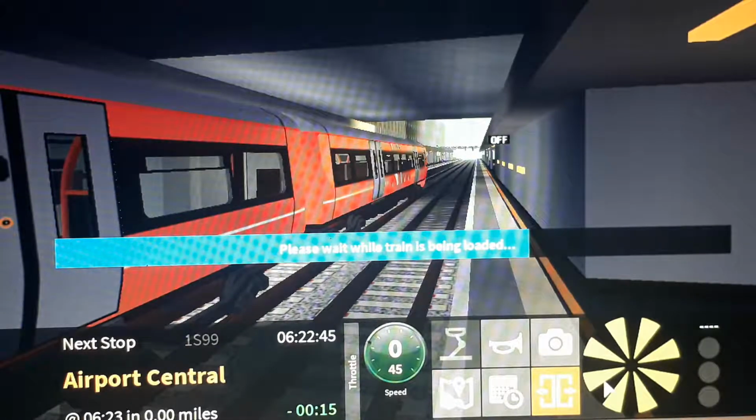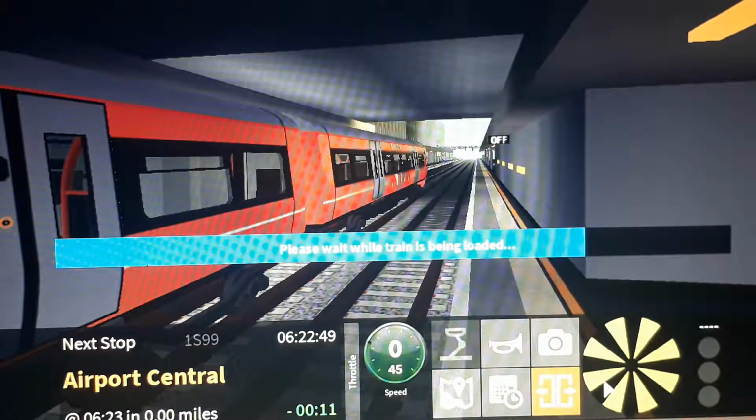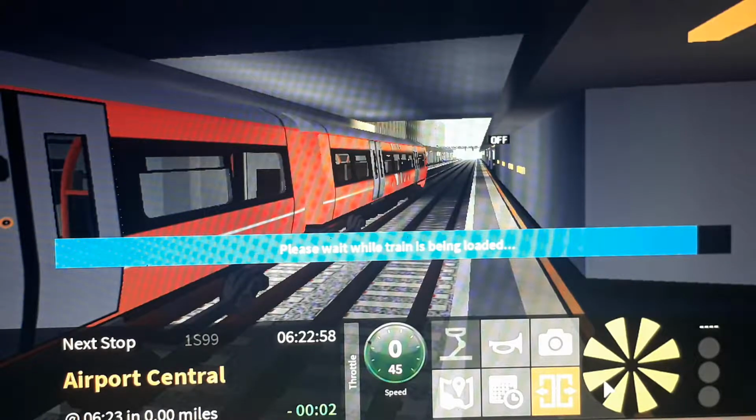Attention, please. The 06:27 Stepford Connect service to Stepford Airport Central has been cancelled. This is due to a member of train crew being unavailable. Doors are closing. Please stand clear.